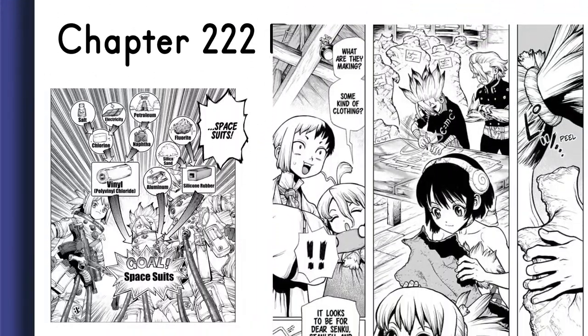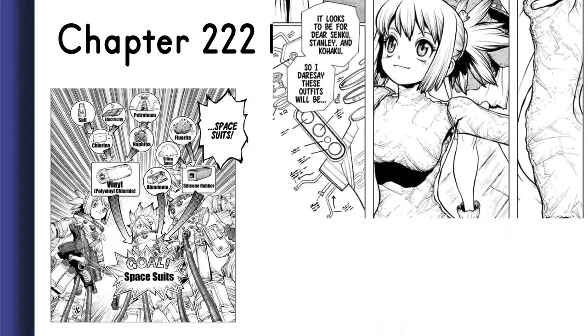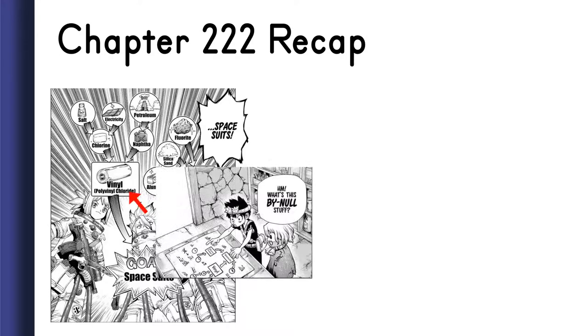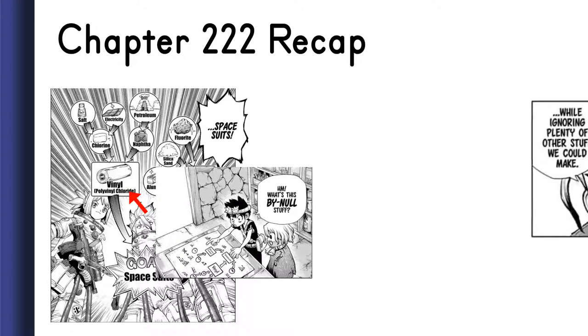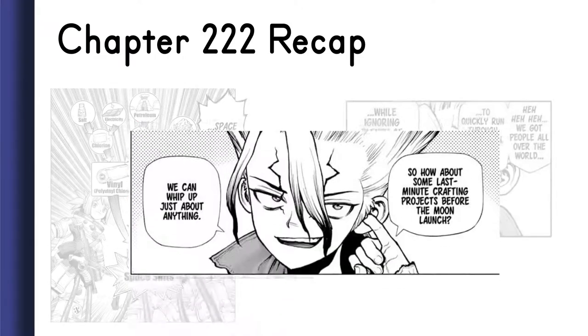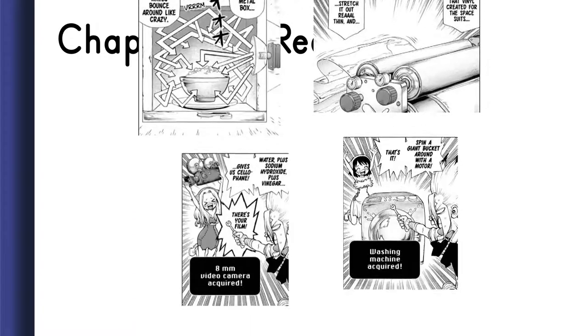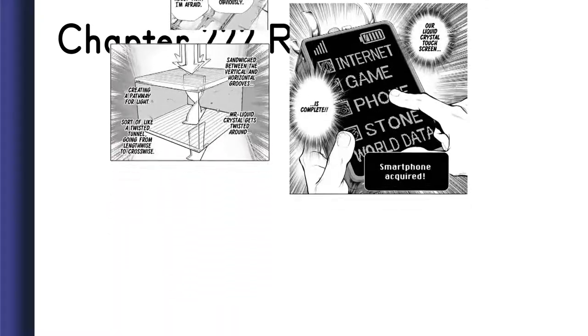Preparation for the moon travel is approaching completion, and the spacesuit is in progress. Turns out one of the ingredients is vinyl, and Senku realized he speedran literal rocket science, while ignoring other simpler stuff. So, as Senku says, this is the last minute crafting projects before the moon launch. And man, there are lots of crafting projects.